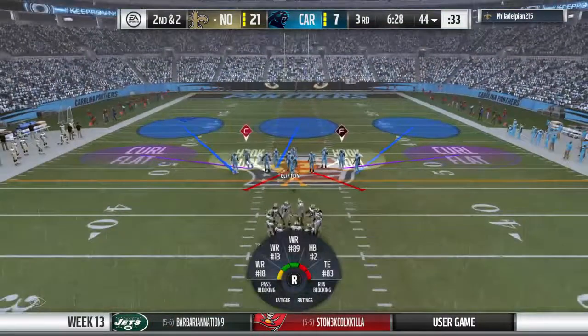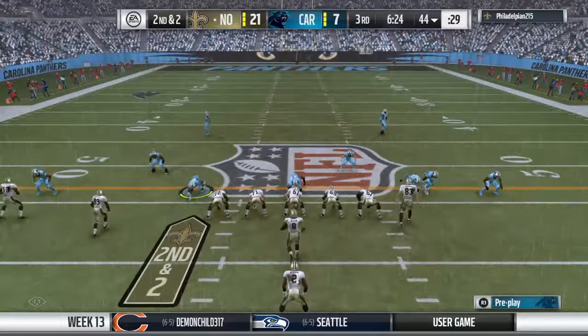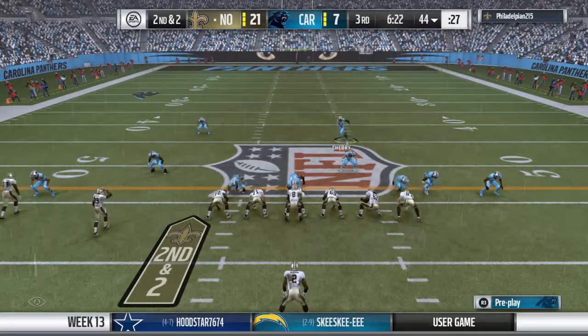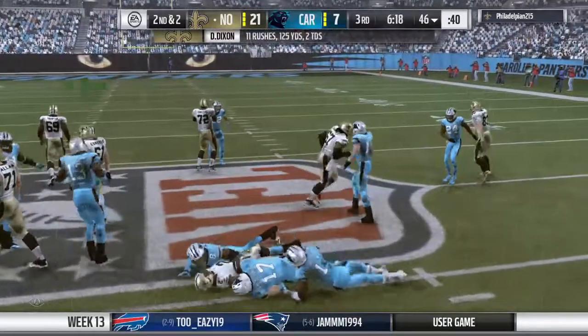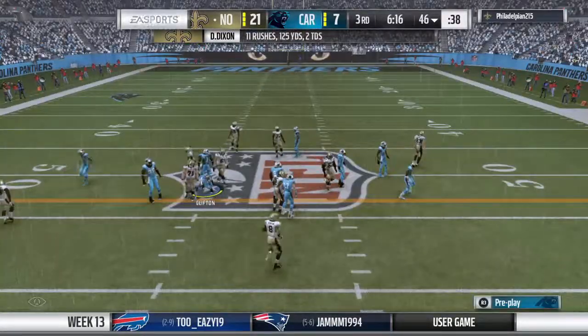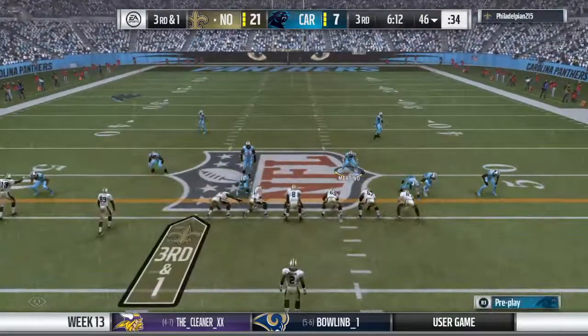See if they stay on the ground for second down. Flex round! Flex round! They'll give it to him right up the gut. And no room that time, getting it to about the 46. They got 2 of the 3 they needed there. Leaves them with third and just a yard.